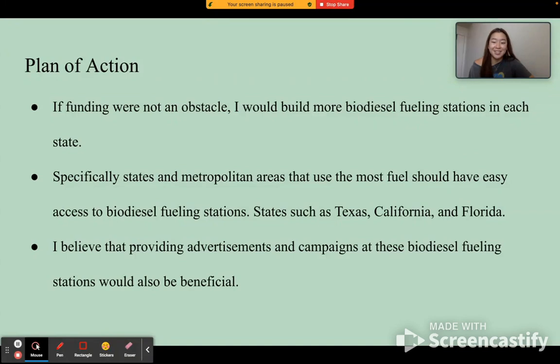fueling stations. I also believe that providing advertisements and campaigns at these biodiesel fueling stations would be beneficial to educate the public on the benefits of using biodiesel.